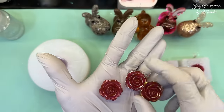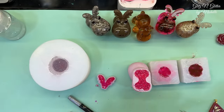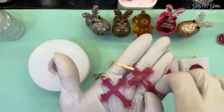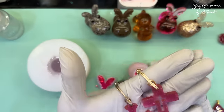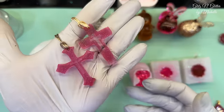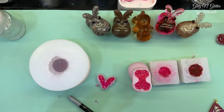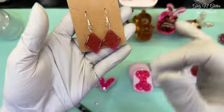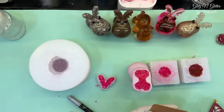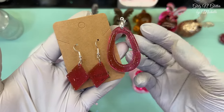So those are those. And then I have two. These are supposed to be pendants. Well, they sold it as a pendant mold, but I made bookmarks out of them. They're small. So I just put a tassel on them. And those are finished and done and ready to package up. Here is a pair of earrings. I just coated them with UV resin to get them nice and shiny and domed. And I'll probably put this pendant with it.